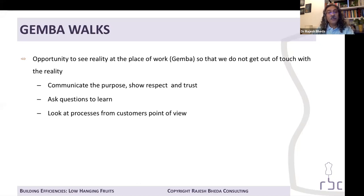And in the Gemba walks, there are three important attitudinal principles. First, communicate with the people why you are doing Gemba walks. Why does the management come on the floor or to departments? Now, you could be in the office, but you're going to various people and really seeing how things work. So the purpose needs to be communicated. Otherwise, people will feel that management is trying to spy or control.